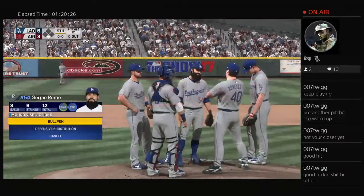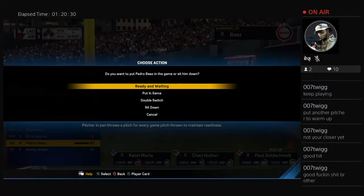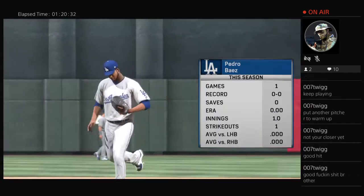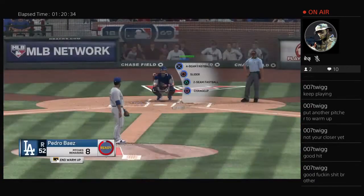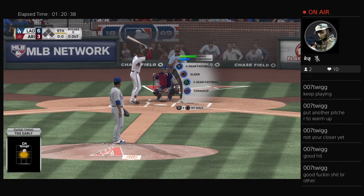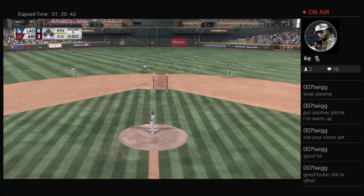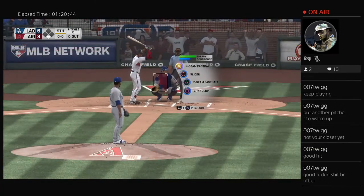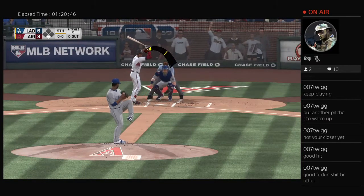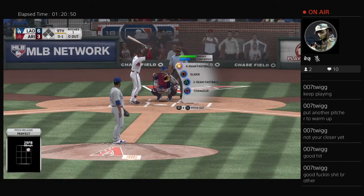Now at the plate, Ketel Marte. A couple of singles for him in 4 trips this afternoon. Number 4. Pedro Baez comes on looking for a save here in the bottom of the 9th inning. Number 52, Pedro Baez. And he'll step off. And here's a fastball called for strike 1.